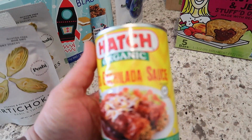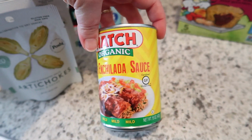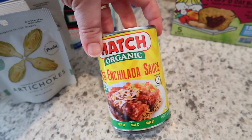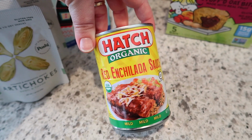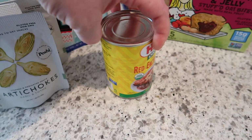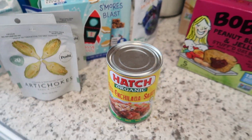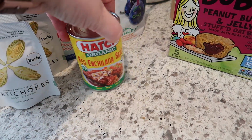I'm also looking forward to trying this Hatch organic red enchilada sauce. I sometimes make my own enchilada sauce, but I've never seen this brand around where I live before, so I decided that I would try it. Always love a good enchilada. My favorite enchiladas are probably with corn tortillas and chicken, which is probably what I'll use those for.